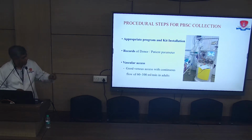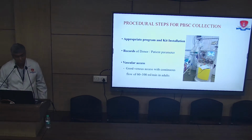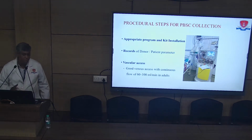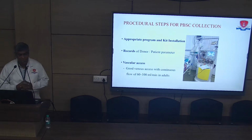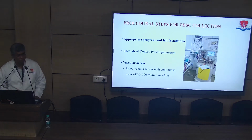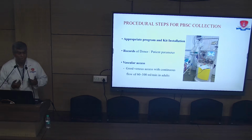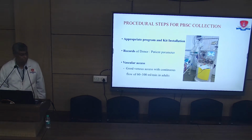We need to record donor and patient parameters, because now PBSC collection comes under the DGHS and licensing part. So we need to fulfill all the criteria as for a normal donor, even when we are dealing with an autologous transplant. So we need to take care of all the information as for a donor, even if the patient is a recipient, because sometimes in an autologous patient, recipient and donor are both the same.